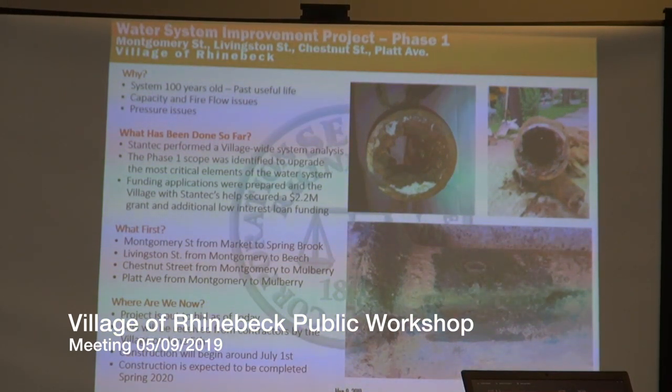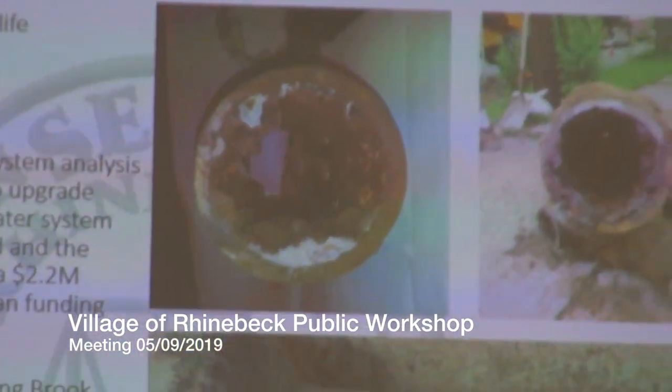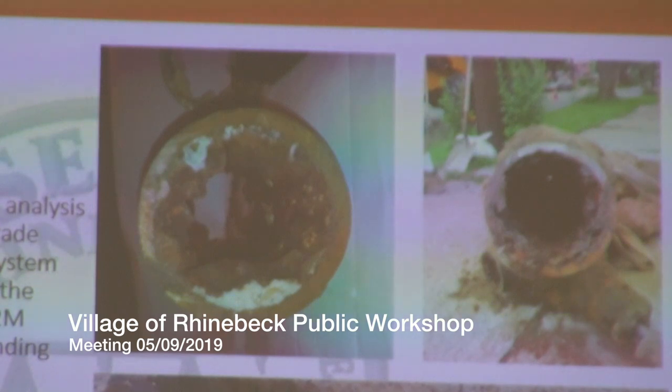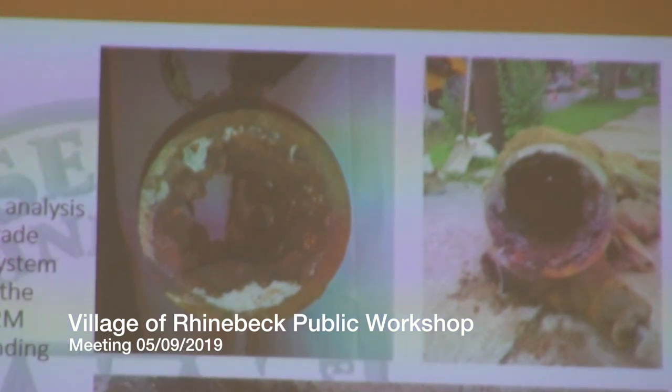So what that causes is capacity, fire flow, and pressure issues as well. You can see the pictures of the water mains that were cut out as part of a repair of a break. And you can see what is called tuberculation within the main. So you can see a very small diameter that actually passes the water. You can see from those photos, it's obvious that this project has to move forward.